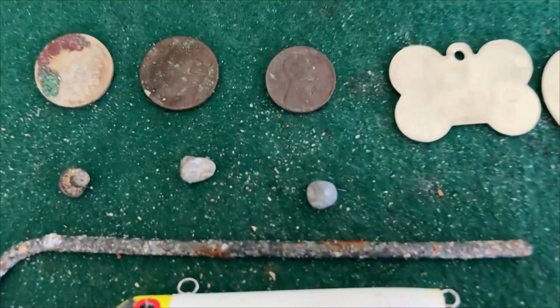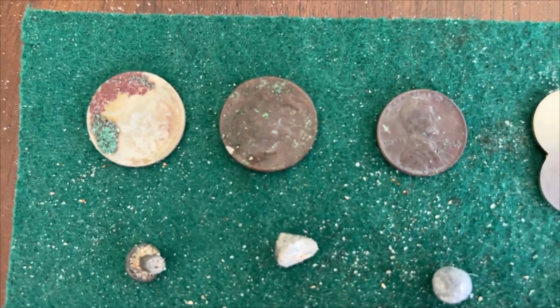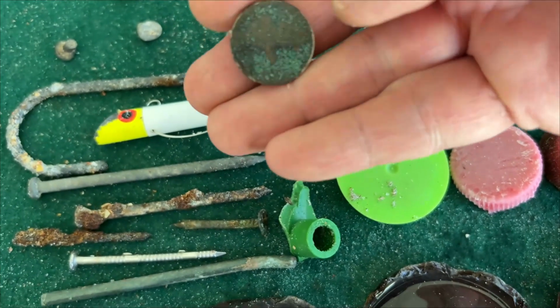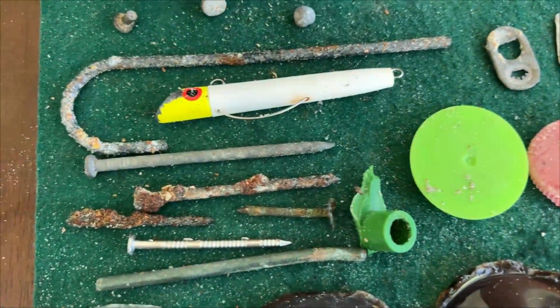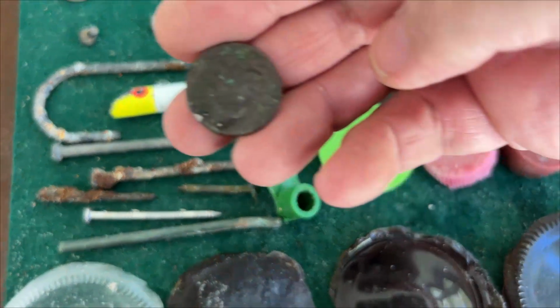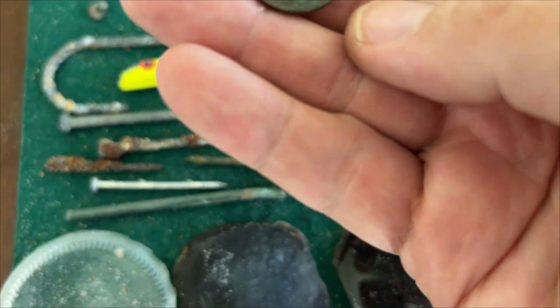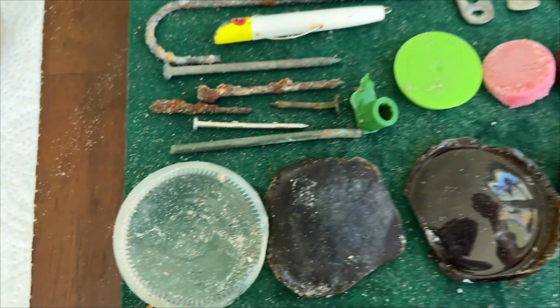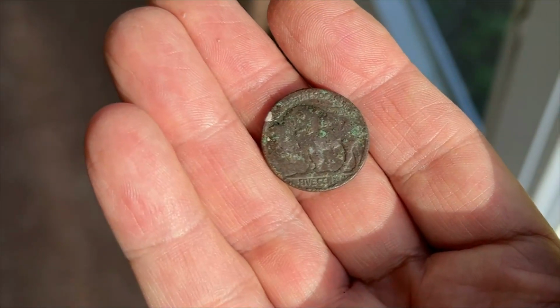So here are my best finds, and as you can see I have 2 buffalo nickels. I don't want to clean these too much because I just like leaving them in the natural state that they were found in. But this one I may clean up a little bit and let you know if I can get a year from it or anything. Because under the buffalo, you can still see the words 5 cents.